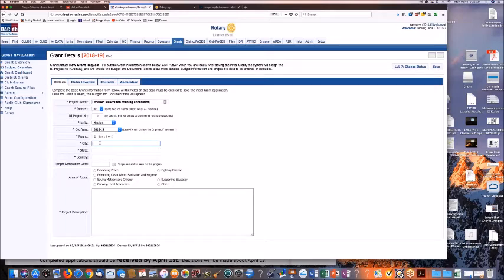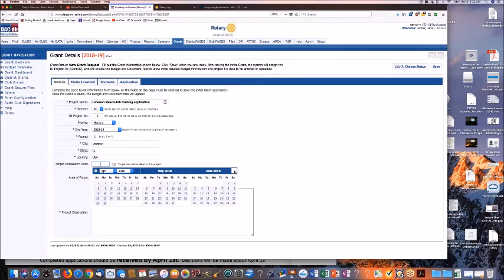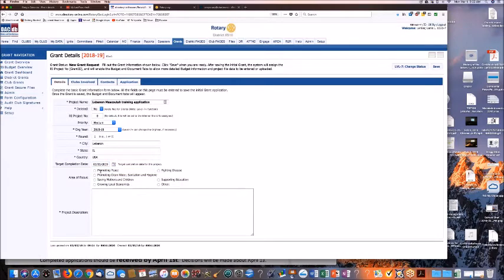City. The project is going to be in Lebanon. That is in Illinois. This is country, not county. USA. Target completion date. Well, I'll give us the maximum amount of time. I'm going to move ahead to January, and I'm going to say January 31st. And this will be about promoting peace. These are the 6 areas of focus for Rotary International. Instead of doing copy and paste, which I teach you about in session 2, I'm just going to start filling in very short answers.